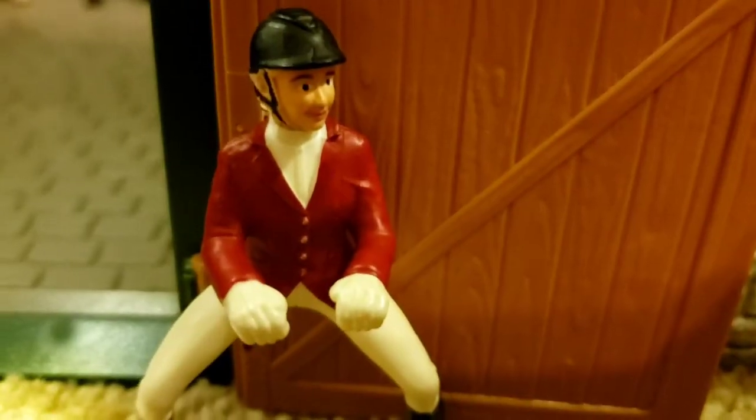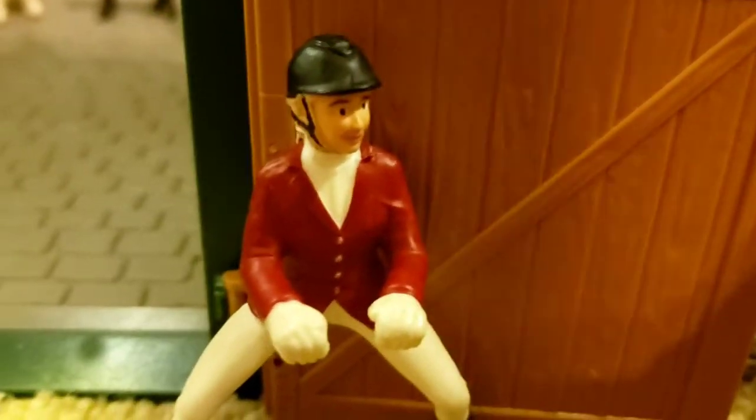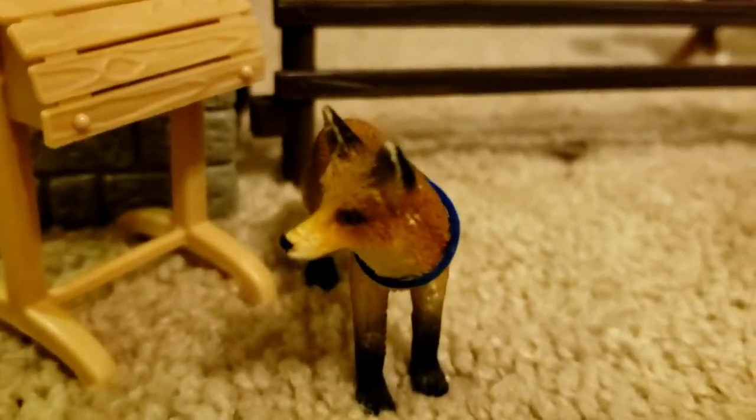If you've watched, this is the third barn tour, and if you watched the first one, my barn has drastically changed from nothing to this. Anyway, this is her fox, Scout. Yes, she has a fox. I think it would be really nice to have a fox, but I would want a horse more than anything.